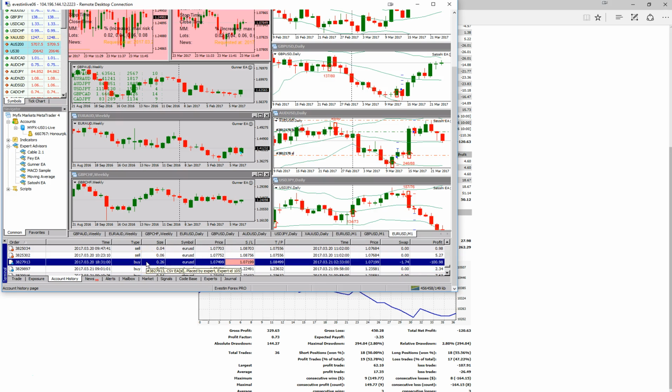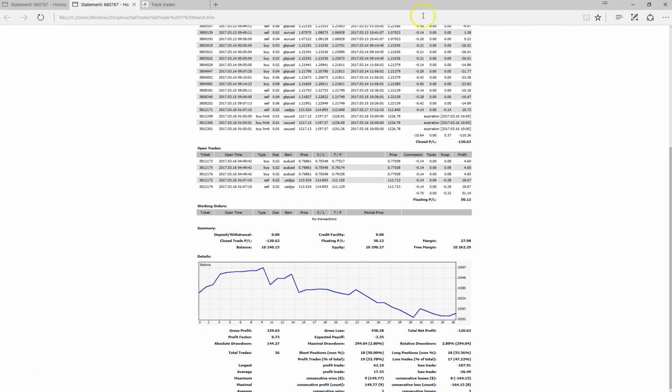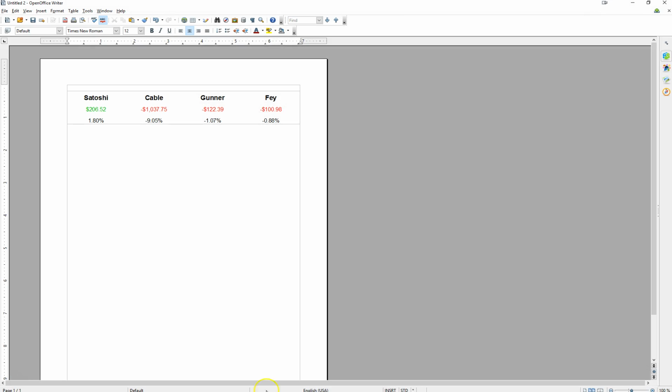But something I also wanted to touch on this week is to just give you a bit of a breakdown of how each of the robots have performed since we started trading. And if I just head across to here, these are the 4 robots that Evestin trades: Satoshi, Cable, Gunner, and Fei. And as you can see, the Satoshi robot has performed quite well.